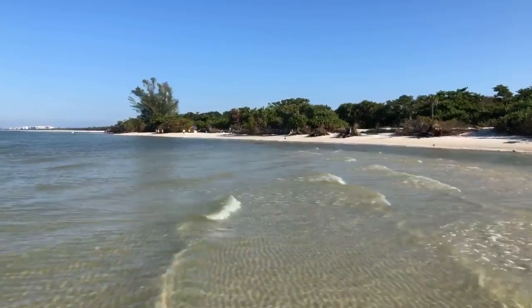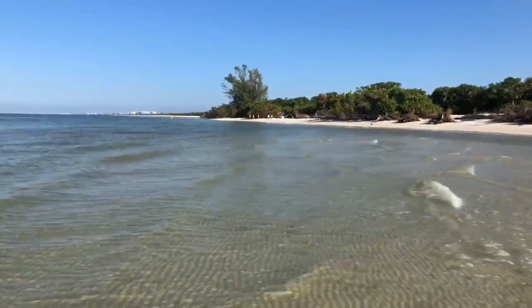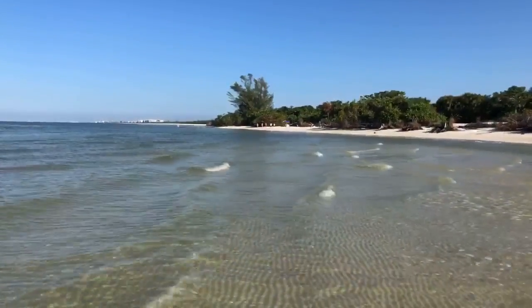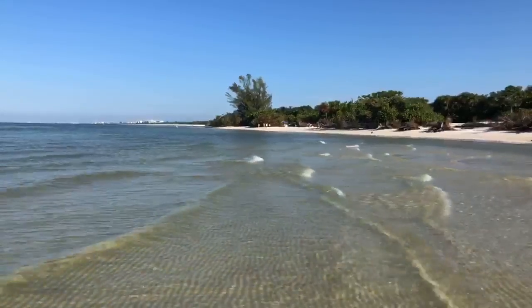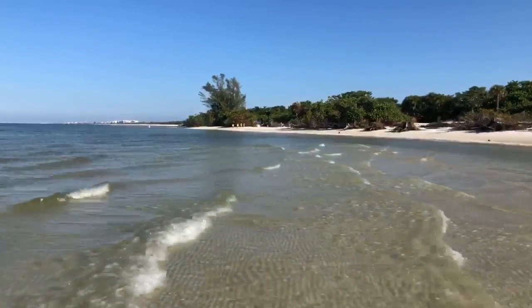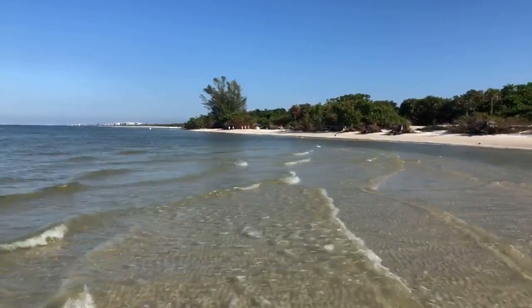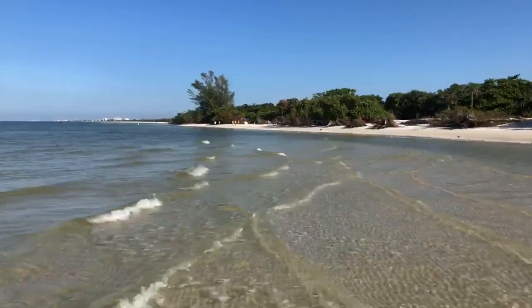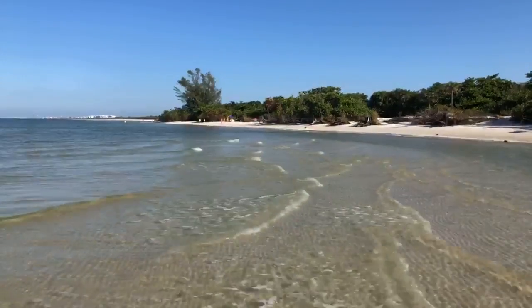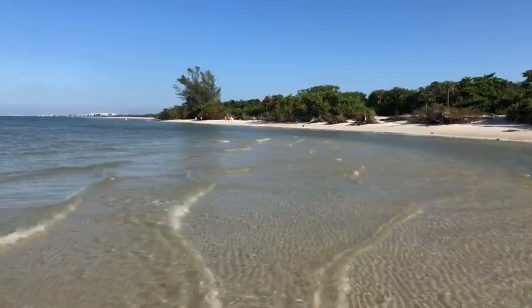Isn't that beautiful? Just gorgeous colors there this morning. Absolutely beautiful. Another Saturday morning in paradise, that's for sure.